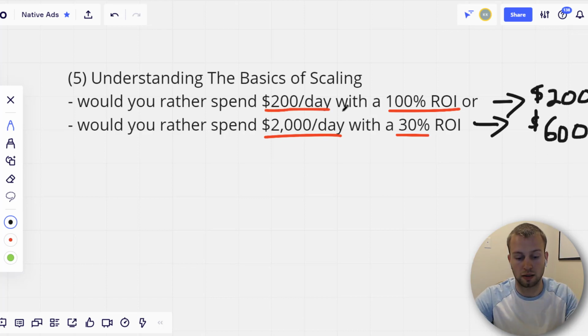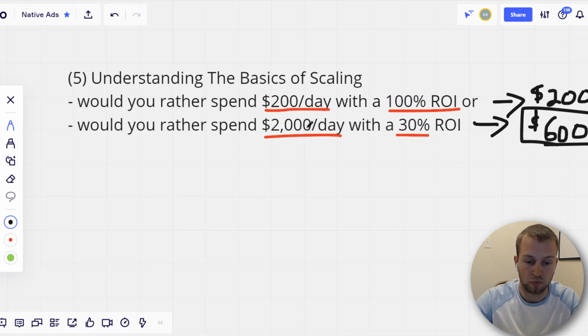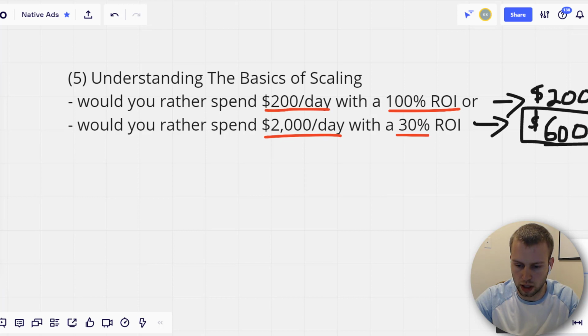So that's one thing that opened my eyes to why scaling is so important, and not being happy with the small $200 100% ROI days. No, start spending in the thousands and take a dip on that ROI, because in the long run it'll be worth more. And just keep an eye on the numbers. Native is all about a numbers game. So that was just one little thing I wanted to point out.